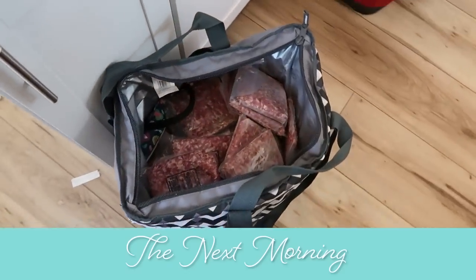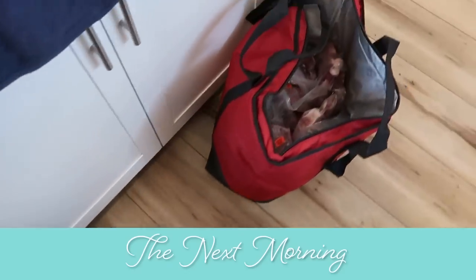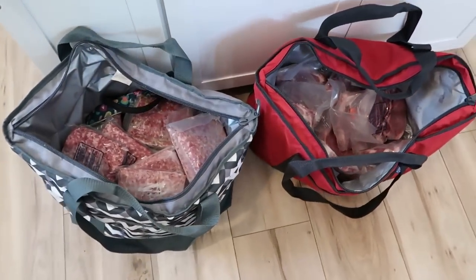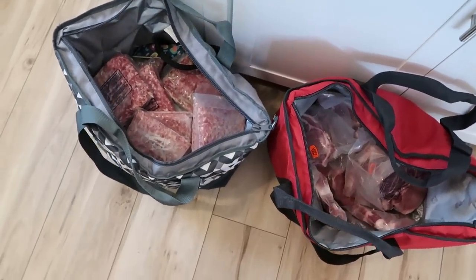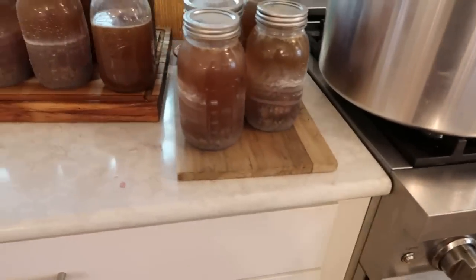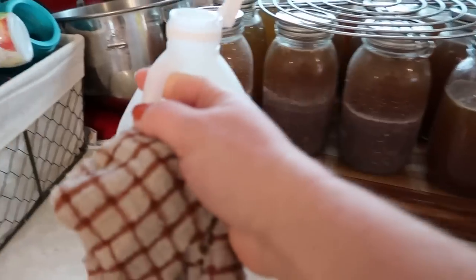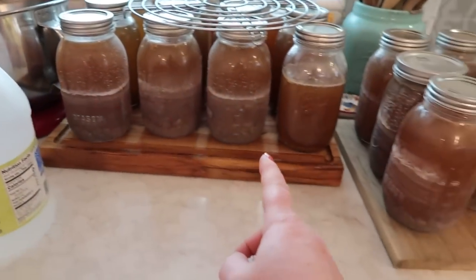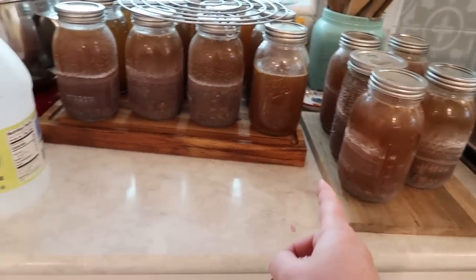Here we go, next day, yay. On this day, and I have a whole other video for you, we're going to can up a bunch of sausage and a bunch of different pork roast cuts. Also on this day, I am going to wipe down these jars with vinegar because I didn't put vinegar in my canner the first time, and so the jars on the top level don't have the mess on them.